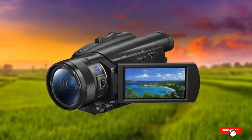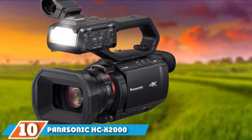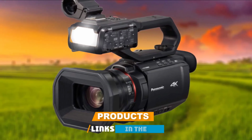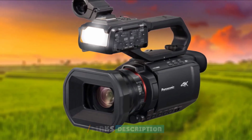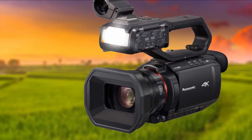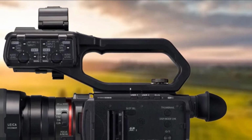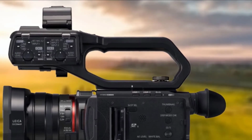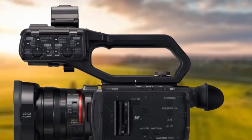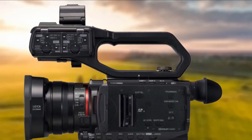Finally, the number 10 position is dominated by the Panasonic HC-X2000. The Panasonic HC-X2000 is the best camcorder out there right now. As such, it's not cheap, but that's because this is what's called a prosumer model. Straddling the line between professional quality and consumer usability, this does it all. From 4K image quality at 60 fps to 24x optical zoom, you can enjoy relatively easy use with the removable handle, which comes with a really useful LED light that's diffused for a professional lighting finish, even in a rush.